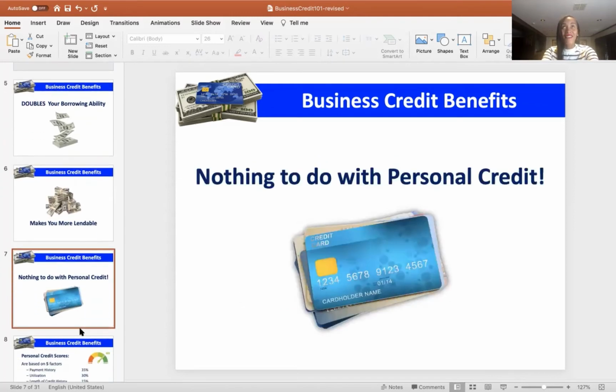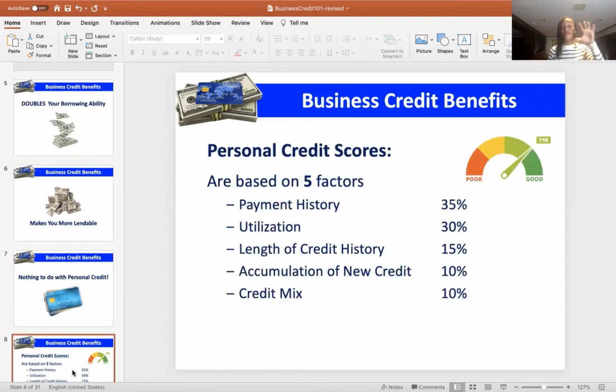And the best of the best, it has nothing to do with your personal credit. What do you mean by nothing to do with your personal credit? Okay, we're gonna go more deep into this. You have 5 factors in your personal credit, which are the payment history, utilization, length of credit history, accumulation of new credit, and the credit mix. Each one shows right there: 35%, 30%, 15%, 10%, and 10%.